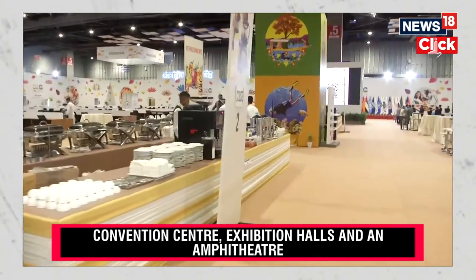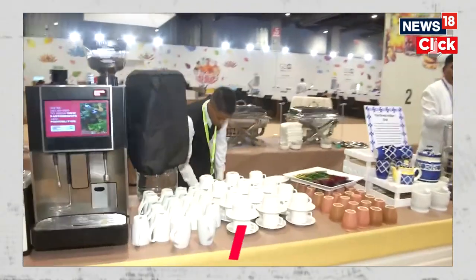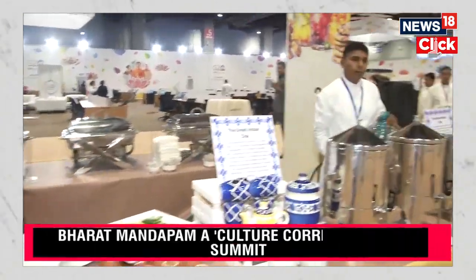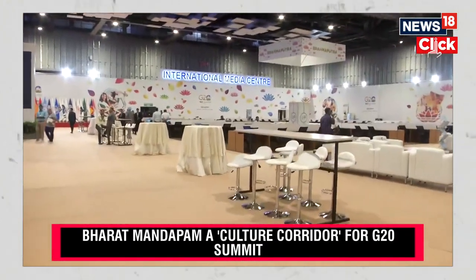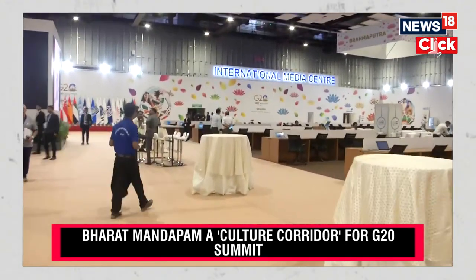If they have to move out to eat or to procure something, that will take time and it will increase the security concern also. So once you enter inside International Media Center, then you don't have to worry about anything. It's the government, the host country, is going to take care of everything.